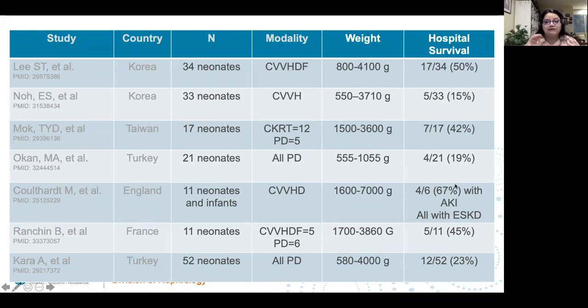And the survival varies. It was as low as 15% in this particular study out of Korea, where the babies were also much smaller. Whereas this study here out of England, which had neonates and infants slightly bigger in size, they had better survival, especially in those who had end-stage kidney disease. So one thing this table shows us is that you can provide kidney support to very small babies, and the survival varies. It might depend on what their underlying etiology might be. It might depend on how big the baby is when we start dialysis.